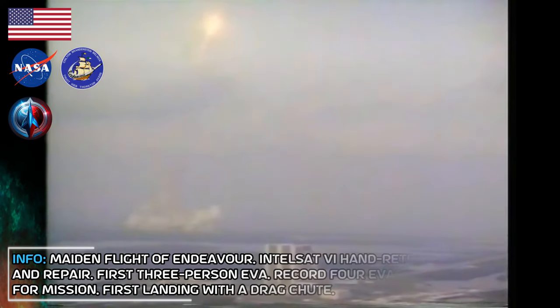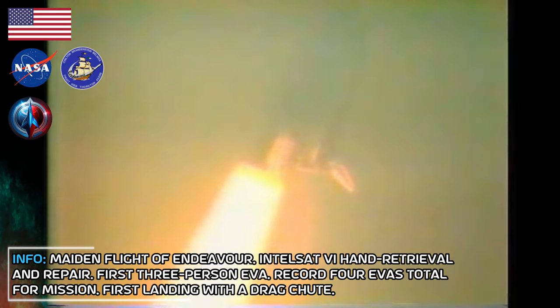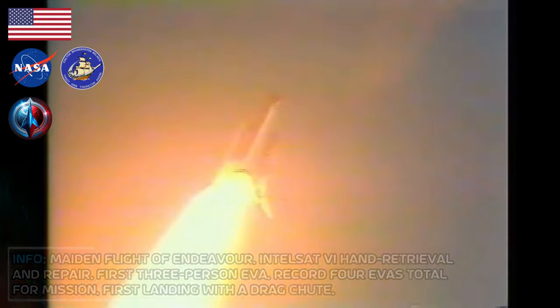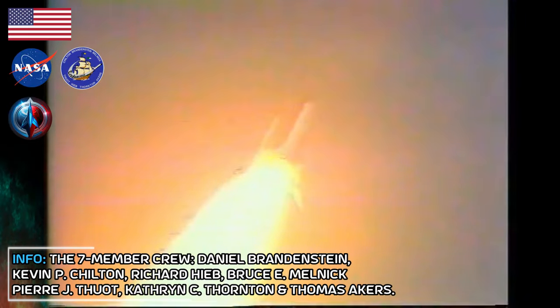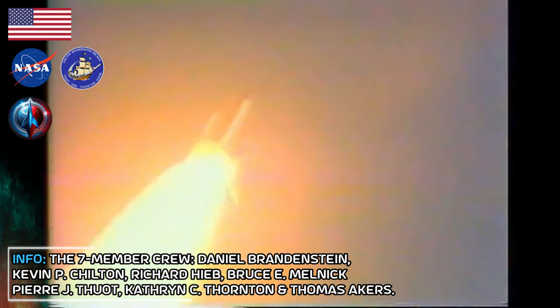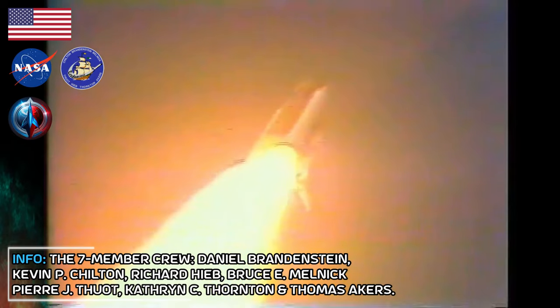Houston now controlling, roll maneuver complete. Endeavour's in a heads-down position on course for a 28.35-degree orbit. Endeavour's engines throttling down now as the orbiter passes through the area of maximum dynamic pressure on the vehicle in the lower atmosphere. Endeavour's now 1 nautical mile from the launch site. Engines now beginning to throttle back up.